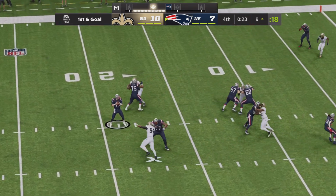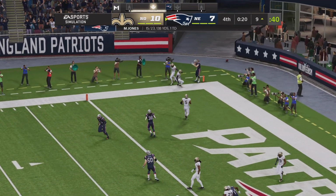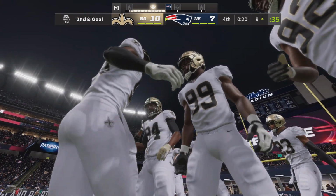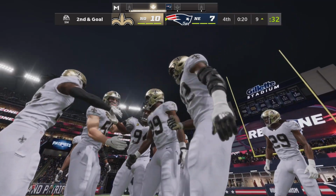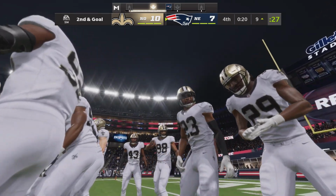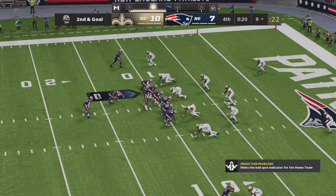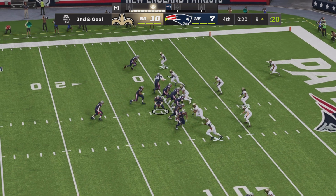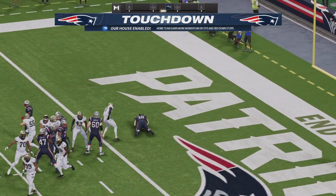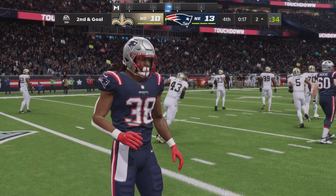Back to throw. Looking end zone, but it's incomplete. Another shot from the 9 on 2nd and goal. This is Stevenson. And he's across for the touchdown, and it's likely the game winner here in the closing stages.